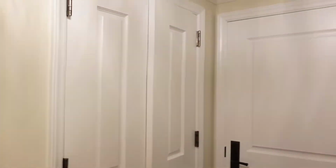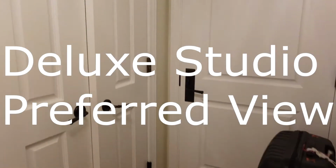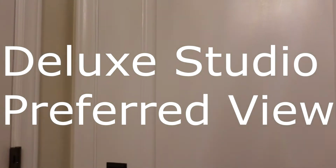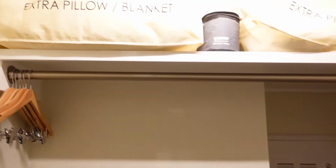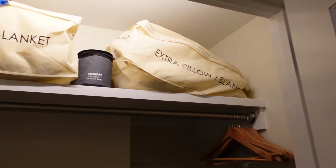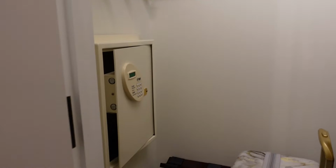Here we are in the Riviera Resort, one of Disney's newest hotels. So we've got a studio, preferred view studio suite, I think. As you come in, there's a steam iron up there, extra pillow and blanket, lots and lots of space to store our clothes.